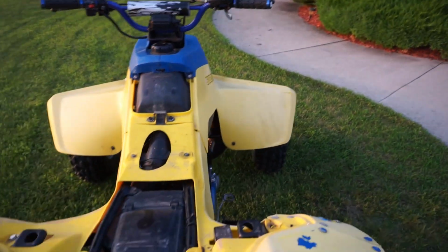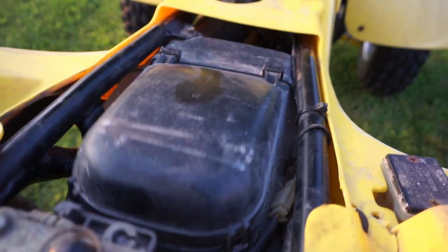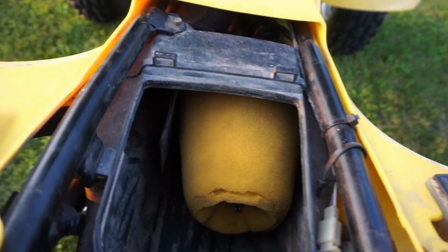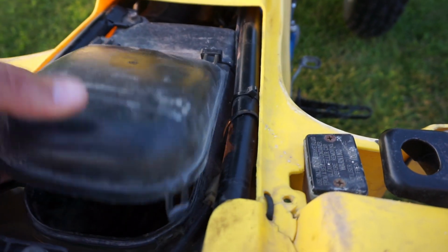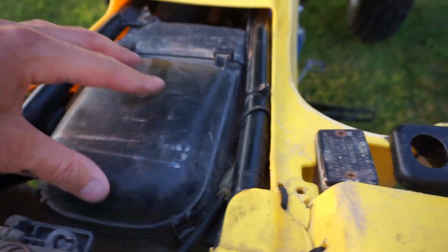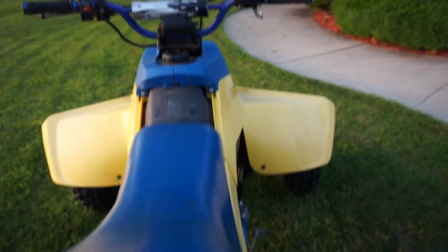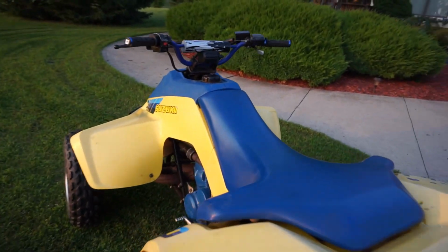Let's take a look underneath the seat here. See what that looks like here. There's the air filter in there. It's a yellow one, matches the Quadzilla. It's kind of funny. Put that back on. Seat on the bottom looks pretty clean. It's not too bad. So overall, pretty good right now. Let's see if this thing fires up.